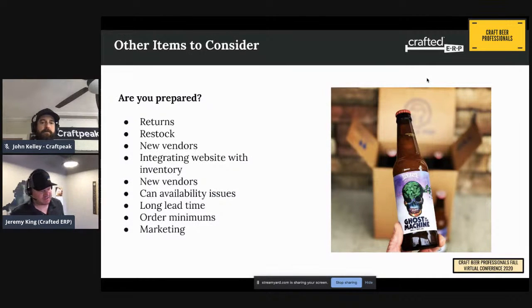So, just other items to consider. We've made the determination it's worth it. Some people might just absolutely be forced to if you can't be selling through your tasting room. We understand now what the costs and margins are going to look like, but what are the other things we have to do to be prepared? Are we going to take returns? If we do take returns, are we going to restock that? If we're not going to restock it, are we going to destroy it? Do we need processes around that?